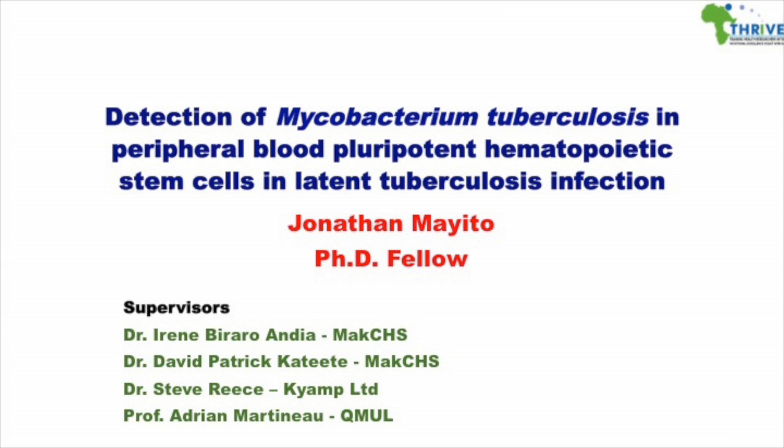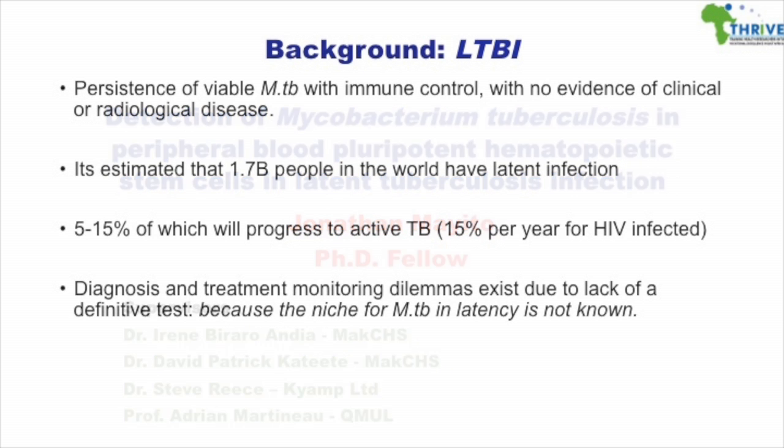I've been well introduced, and just to re-echo, I'm Jonathan Mayito, a PhD student with Thrive, and on the slide are my supervisors. My topic or focus on the PhD is detection of Mycobacteria tuberculosis in peripheral blood pluripotent hematopoietic stem cells in latent tuberculosis infection. That's the outline.